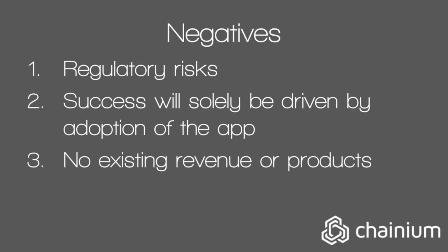Number 3, this company doesn't have any existing revenue or products. So essentially, we are entirely reliant on this project being a success, this particular app and this equity for crypto being a success. And number 4, they apparently don't have a plan B. So, that heightens the risk of investing in this project.